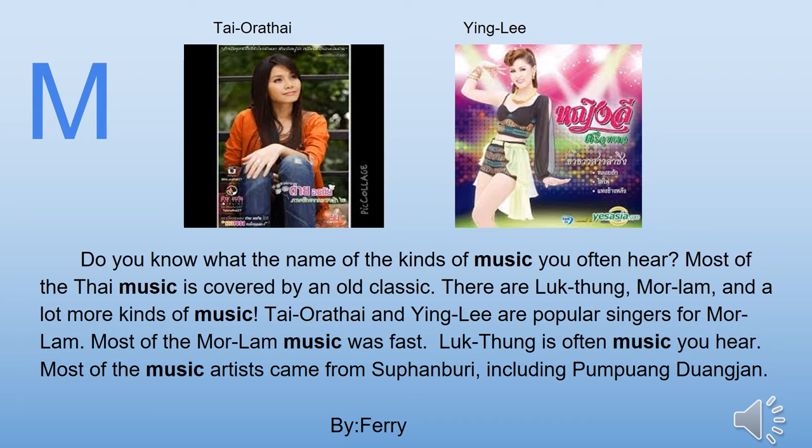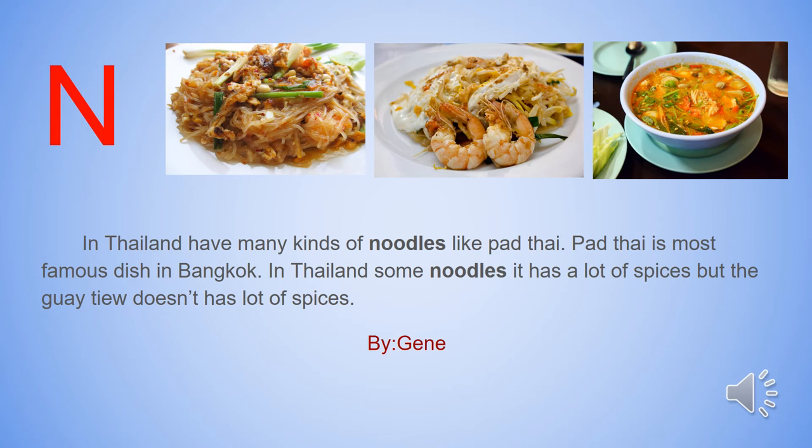Most of the music artists came from Suphanburi, including Phum Phuong Duong Chan by Ferry. N is for noodle. In Thailand there are many kinds of noodles, like Pad Thai. Pad Thai is the most famous dish in Bangkok. In Thailand, some noodles are very spicy, but the kway teow isn't very spicy.